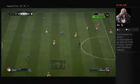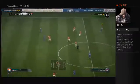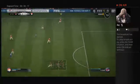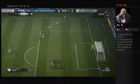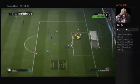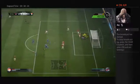Made the challenge well. Return pass. Mendes. Here's a chance to attack. Space for the shot. Terrific stop.